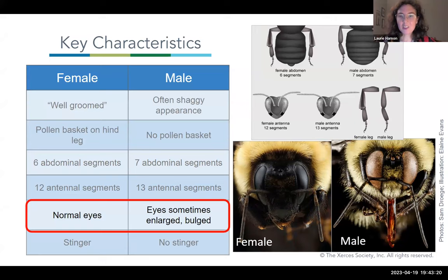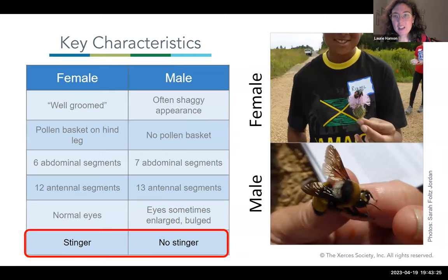And something that might be super key for knowing as you're going out and handling these bees is that male bees, and males of any ant or wasp or bee species, do not have a stinger. The stinger on female bees comes from the ovipositor, which is the egg-laying organ. So only females have a stinger. And males, if you are super confident, can be handled when they're not cold with no risk of being stung.